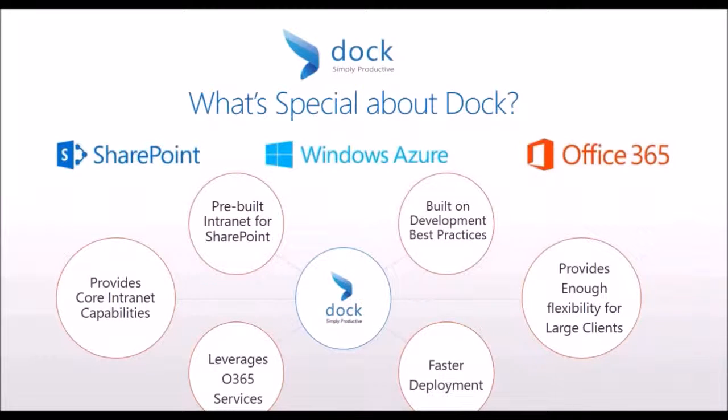Dock is a pre-built intranet for SharePoint. Every Office 365 customer has a SharePoint instance, or SharePoint Online access, and what we as a product company do is build a SharePoint solution for you. It's a ready solution that has all your department portals and provides core intranet capabilities. You can share information within your employees, store documents, do document management, and do departmental activities, which I'll explain further after this presentation.